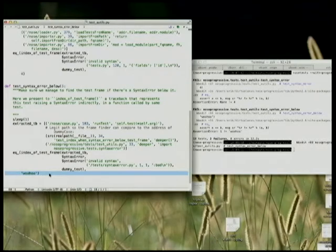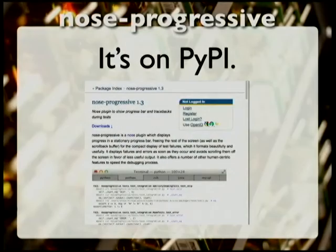Works with all the editors. Works with VI, Emacs, TextMate, bbedit, anything that obeys that little plus syntax for line numbers. And you can have it right now. It's up on PyPI. It's reasonably mature. I'm going to be sprinting on this on Monday too, if anybody cares to join me. All you do is pip install nose-progressive and then run nosetests with --with-progressive.